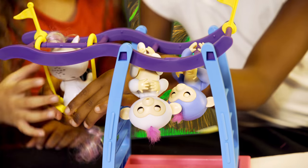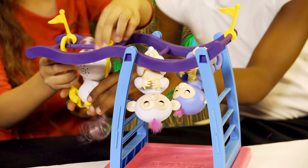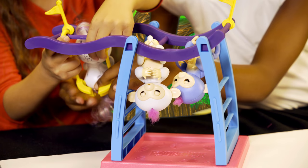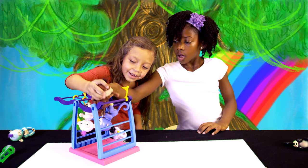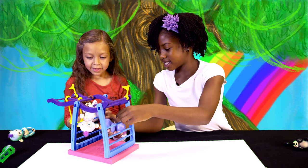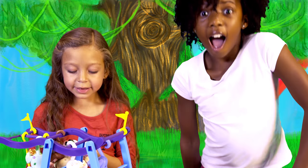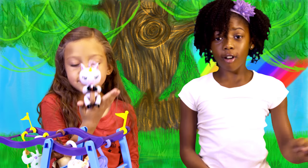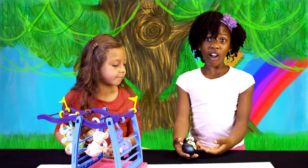Yeah. It's just that I think the mane, it's fine. Wait, I think something, wait. Let's take this off or it'll be easier. Yeah. Okay, I got a good idea, wait. Oh, yeah, they can hang by their tails. They're monkeys. I like the Fingerlings. They're good. They're cute. And it's cool that they talk.